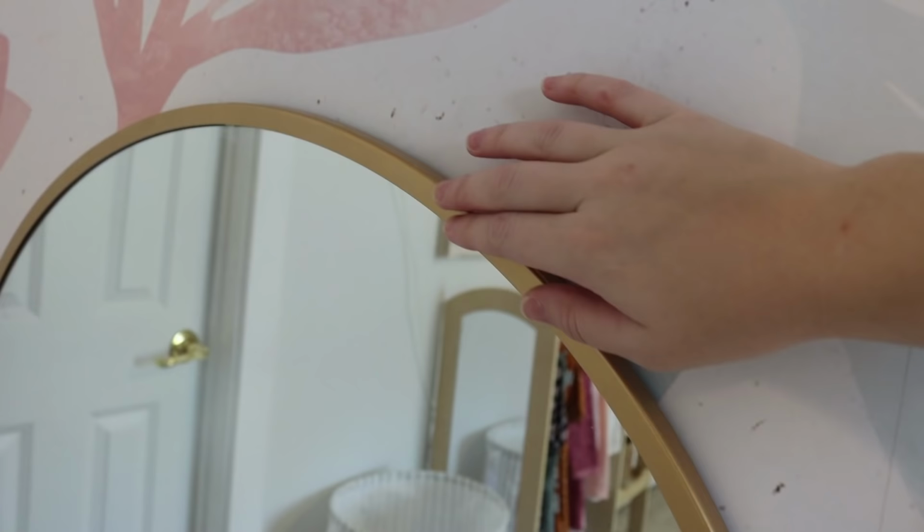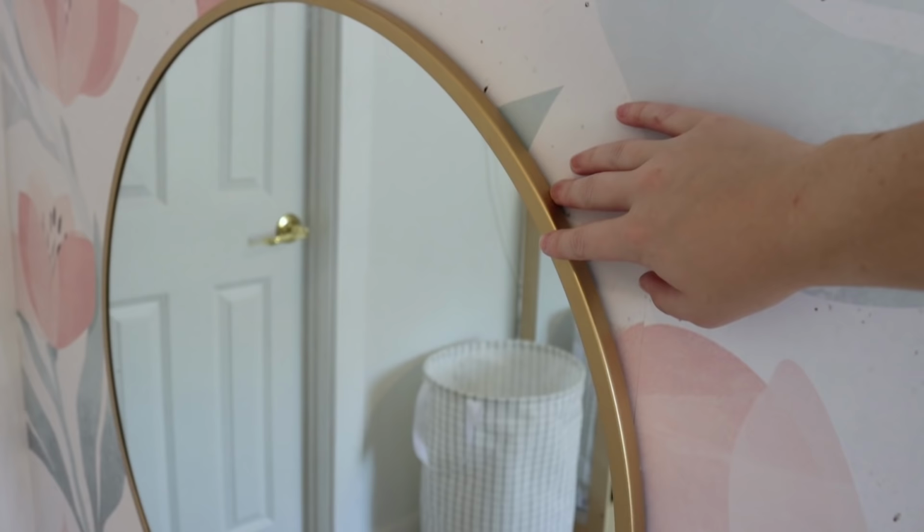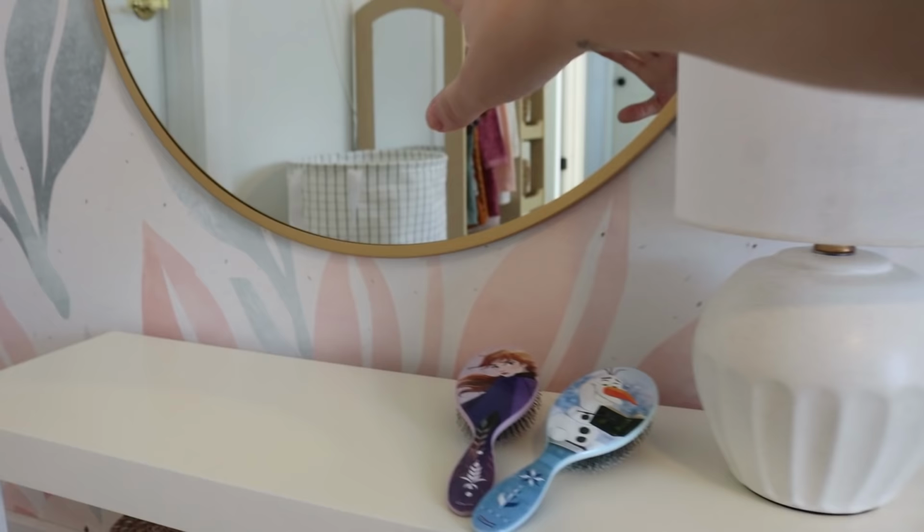And next to that is a little getting ready station in the morning. This is what you see from the hallway into their room. Love the color of this giant mirror. This was from Home Goods. I got a little lamp in here for the morning time. The girls have hairbrushes so they can get ready themselves in the mirror. And then down below, we've got their pull-ups, diapers, things that they can grab.